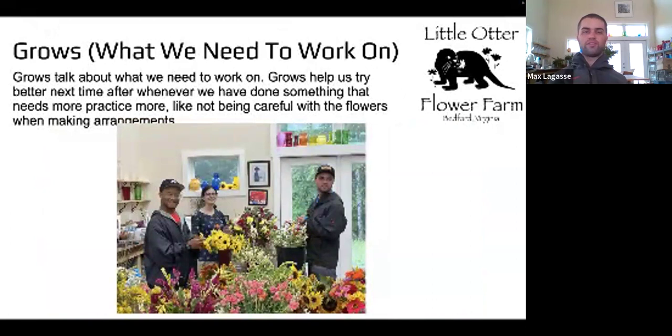Grows are what we need to work on, and grows help us try better next time whenever we have done something that needs more practice. Like not being careful with the flowers when making arrangements, or not being careful with group work, and practice makes better. Move forward.